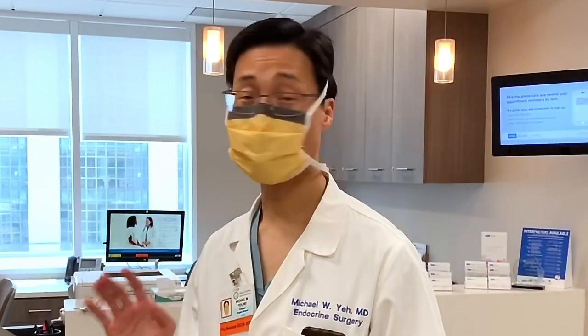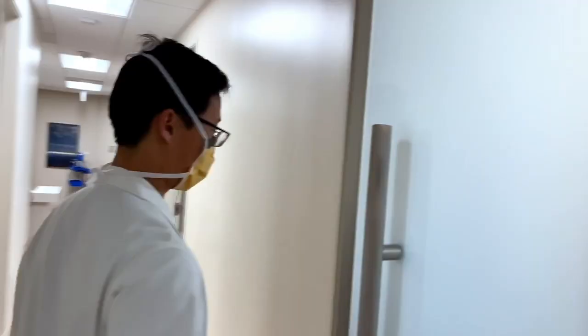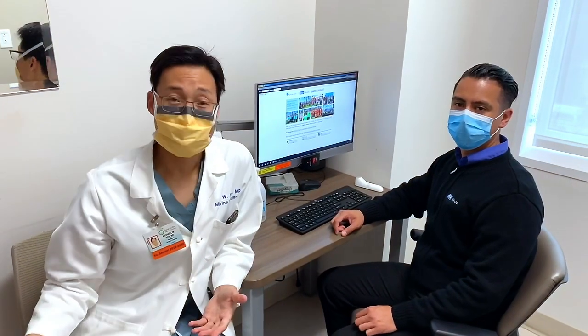As you can see, we've rearranged our waiting room to maintain physical distance. Our preference is that you not wait in here at all, but rather be taken directly to an exam room. Let's go. Thanks. So here in this private exam room, you and your family members will undergo the registration process.